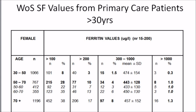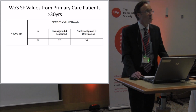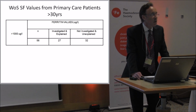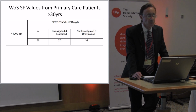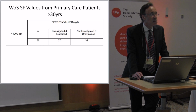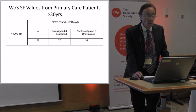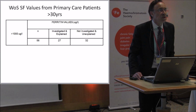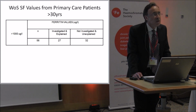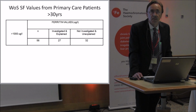So these are just patients that we have not selected. These are samples being sent in from primary care. The other interesting thing was that we looked at something like 4,000 consecutive samples. From those, there were 56 that had serum ferritin values of more than 1,000, so markedly elevated. What was alarming is that when we got these patients' case records, 32 of these patients had high ferritin values that were unexplained.